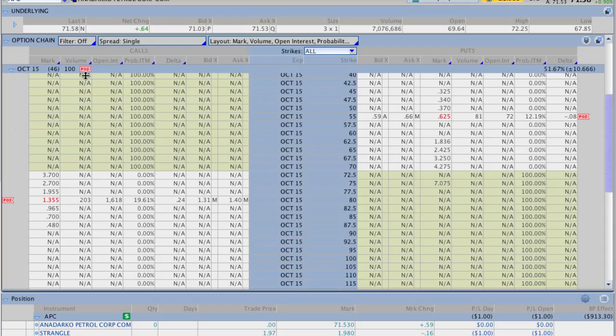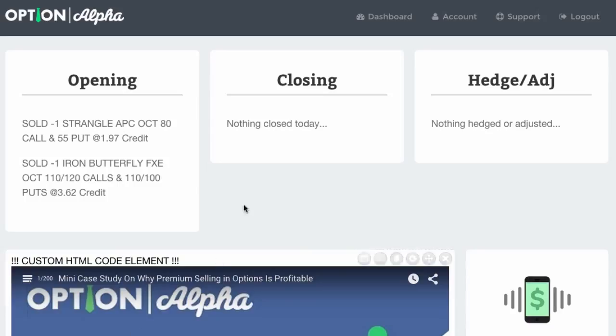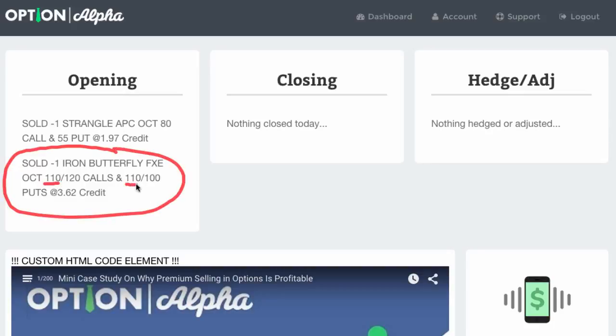The next trade that we got into was an iron condor in FXE. Now we added another iron butterfly to the portfolio here. And again, the iron butterfly is just an iron condor with our short strikes exactly the same price, the 110 call and the 110 put. So we're short options right where the stock is trading right now. And then we bought options $10 out on either end.